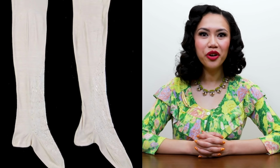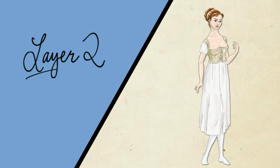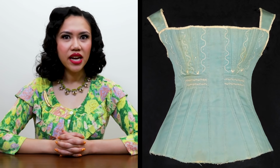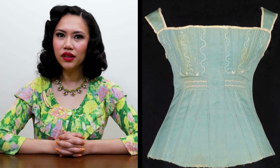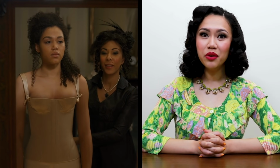Daphne definitely would be wearing stockings, likely made of knitted silk and secured below the knee with ribbon garters. And then the corset. The corsets, or stays, of this period were not particularly restrictive. They were typically made of 2 layers of cotton or linen and lightly boned or corded. The corsets of Bridgerton were made by the legendary Mr. Pearl, who aimed to accurately recreate those from the early 1800s.